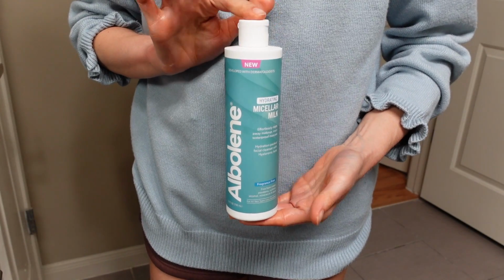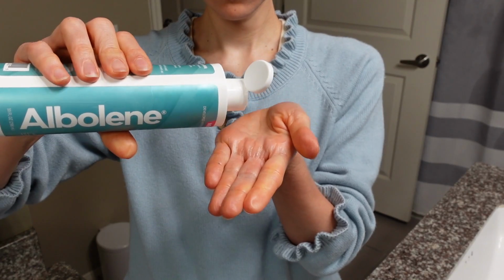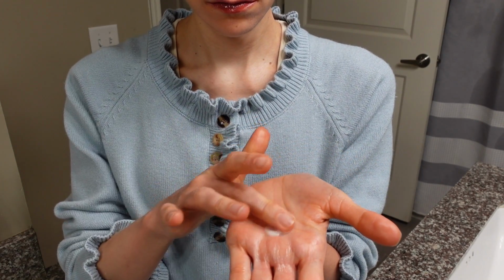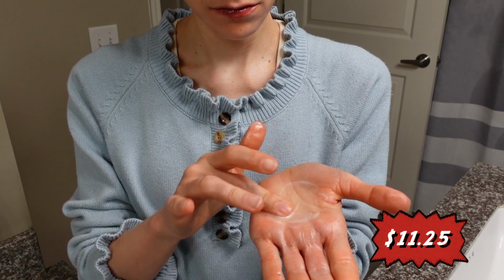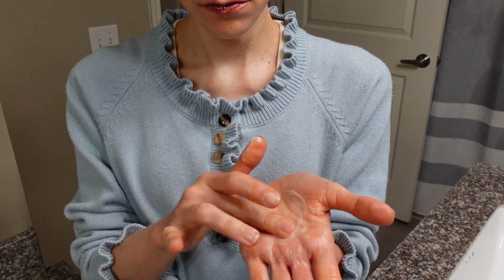It works really well. The Avène product is not inexpensive. It's $25 for 6.7 ounces. Now this new hydrating micellar milk from Albolene performs, feels, looks very similar to that Avène product, but is $11.25 for 10 ounces, which is a pretty good value. So if you're like me, you love that Avène product, but you're looking to save some coin, definitely give this a try. It works well, especially around the eyes.